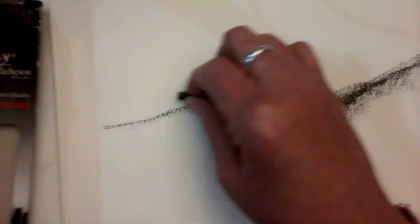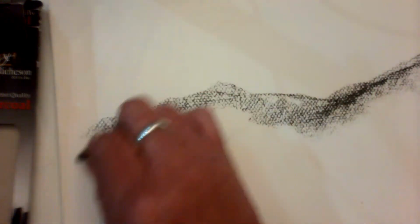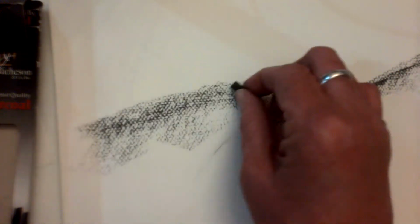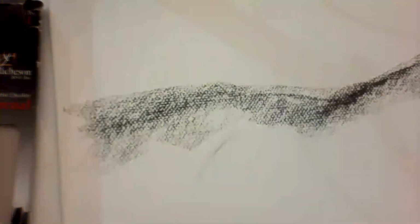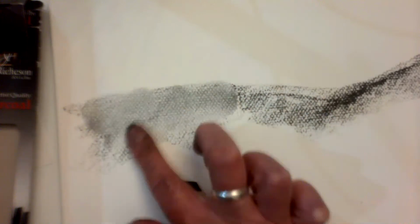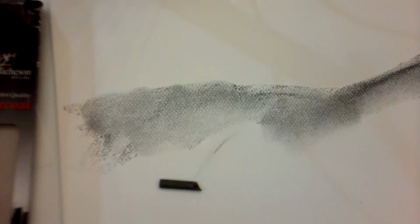Not sure if I like it on this paper or not. You get a texture for sure. It's the pastel paper. But yeah, I can change my mind and take it out. Might just go for a different paper too. Let's see what else I have. That's not going to be satisfying. I don't think I like the texture with it. Let's go for one of these.